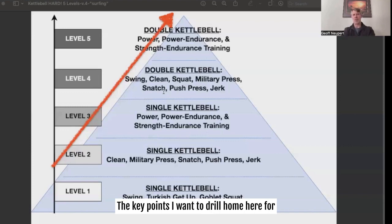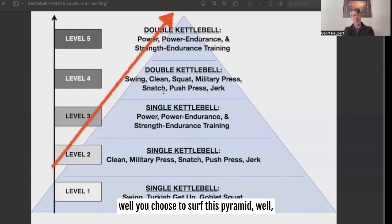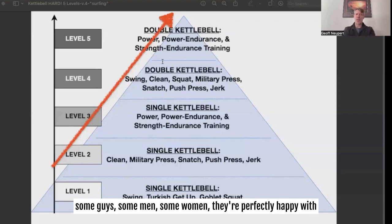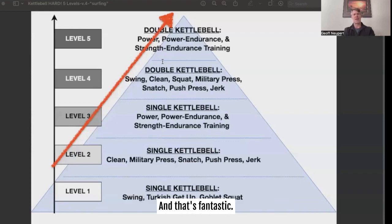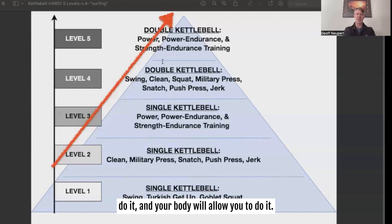The key points I want to drill home here for you are that at the end of the day, great workouts and great training programs are based on principles. Those principles have built-in progressions, and those progressions have built-in skills, right? How far you want to progress and how well you choose to surf this pyramid, well, that's completely up to you. And the good news is there is no wrong answer, okay? Some guys and gals, some men, some women, are perfectly happy with levels 1, 2, and 3, and that's all they ever want to do is the single kettlebell work, and that's fantastic. Now, others want to go to level 5. Whatever you want to do is awesome as long as you can do it and your body will allow you to do it. So hopefully this makes sense.